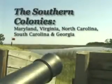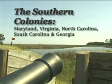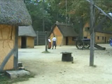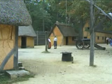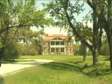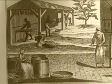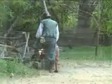England's southern colonies in America were those of Maryland, Virginia, North Carolina, South Carolina, and Georgia. Out of the 13 colonies, Virginia was the first to be established, and Georgia was the last. The southern colonies were quite different from England's other American colonies because their economic success depended almost completely on the use of large numbers of slaves.